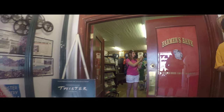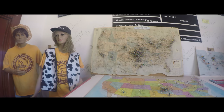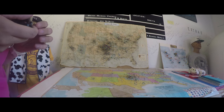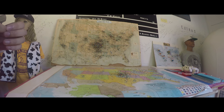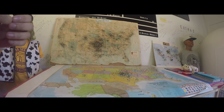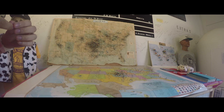Anyway. See, this is my visitor map from all over. Overseas, yeah. There's quite a lot of pins from Europe, isn't there? Yeah. This was the first 20 years, and we started a new map last year for the United States, but I can't find a good European map or overseas map that isn't humongous, you know?